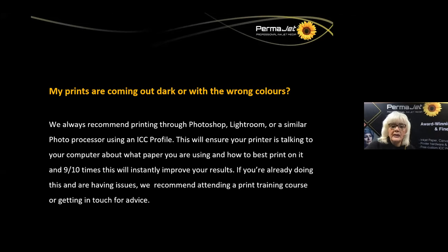So if you're already doing this and having issues, we recommend attending a print training course or getting in touch for advice. And if your prints are coming out too dark, the printer is actually telling you the truth. It means that your monitor could be too bright, so we always recommend that you calibrate your monitors.